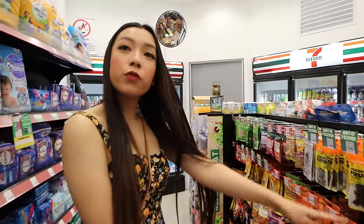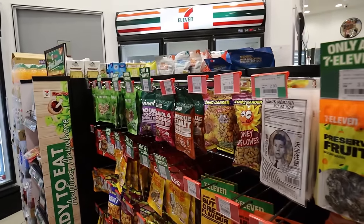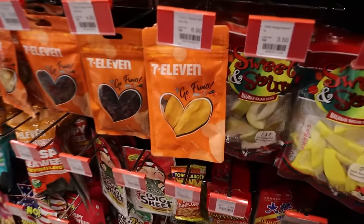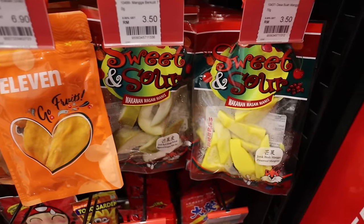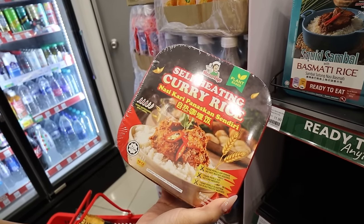They have preserved fruits here. Oh, wow. How strange. There's more. So these are like the Asian snacks, which are nuts, dried fruits, dried mango. Oh, look at this. Is that mango, jackfruit? Look at that. Kelvin would love this. Self-heating curry rice. Oh, yeah.